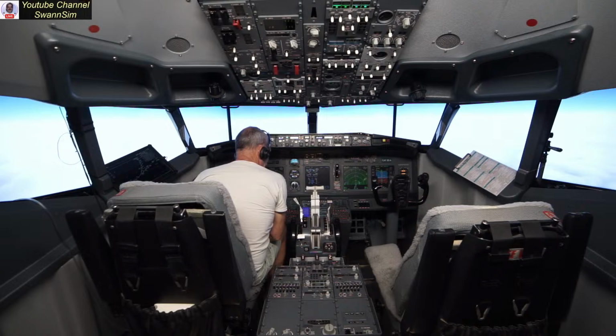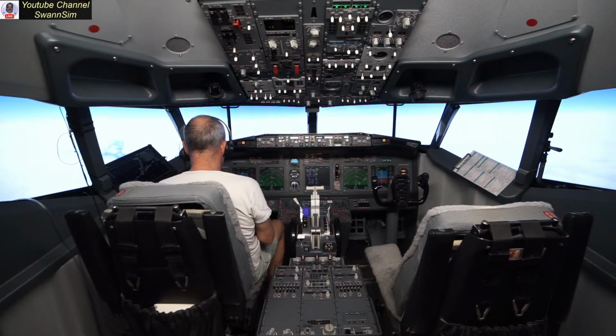I'll expect the ILS approach to runway 12 left into St. Louis. Use the Arch 2 arrival, and we'll be prepared to descend in approximately 0 minutes. Southwest 2987.